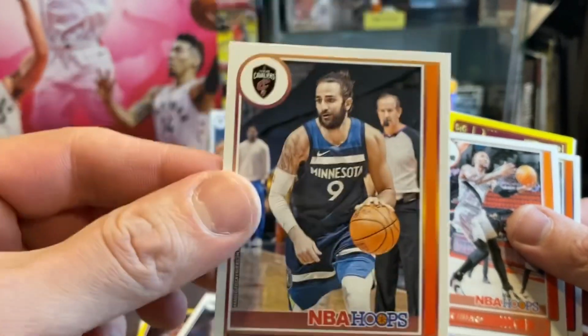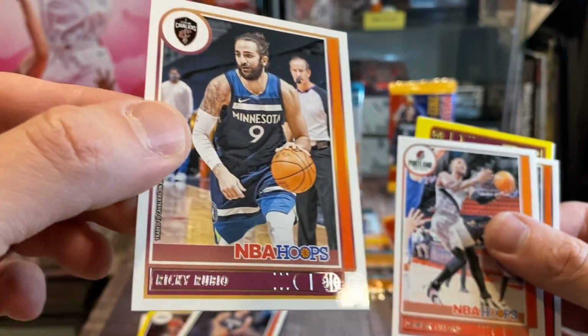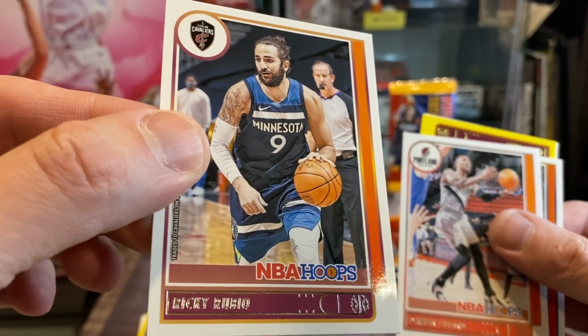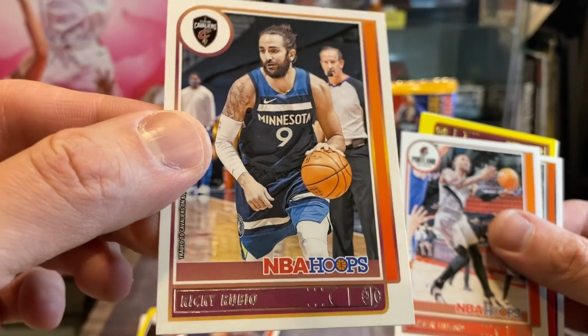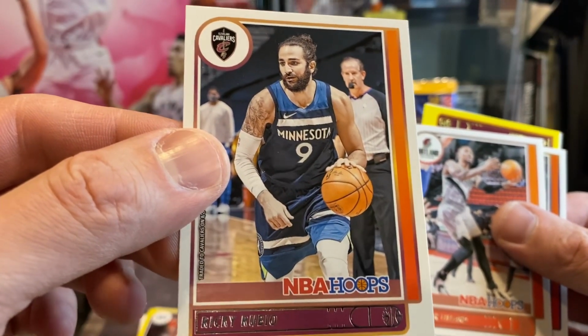Ricky Rubio. I mean, I like Ricky. He's not the world's most phenomenal player, but he's one of those guys. He's got that style. If you're into basketball, you see the way he plays the game, and it's always kind of worth looking at. So good on you, Ricky. He's a Cleveland Cavalier now.